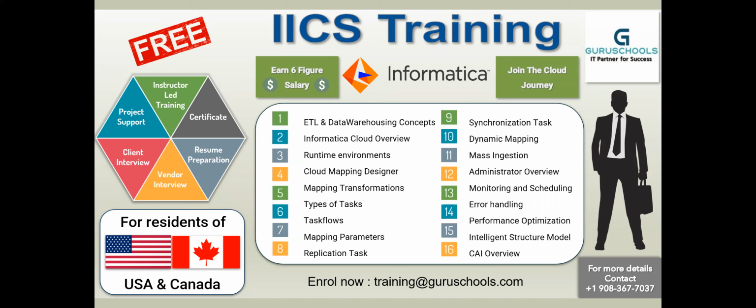So basically the course overview would consist of ETL data warehousing concepts, Informatica cloud overview, runtime environments, and all these major services that are provided. One of the key services, cloud data integration, is analogous to what the on-prem version of Informatica used to be called, PowerCenter, which has been a market leader for more than 20 years now. As a part of cloud data integration, which is in brief called CDI as well, we'll be covering cloud mapping designer, mapping transformations, all the types of tasks, task flows, mapping parameters, replication task, synchronization task.